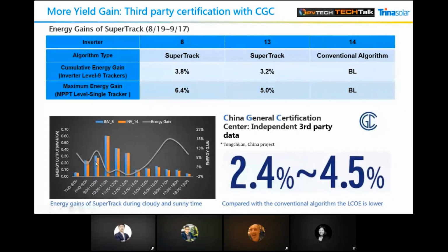And we also did the analysis from the morning to the sunset. You can see here the bars are a comparison of the power output, and the curve represents the gain percentage. As you can see, most of the gain comes in the morning and the sunset, because at this time low-angle light takes a larger percentage of the sun. In this condition, the super tracker works very closely with the whole tracking system to achieve its highest gain. This is totally proved by our independent third party, CGC, with this data. Okay.